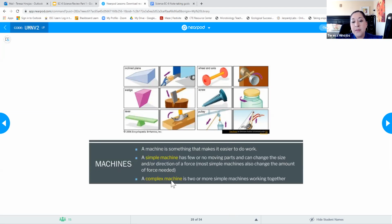So then when we talk about a complex machine, it's basically just 2 or more simple machines. So like a bike, for example, would be a complex machine because it's got wheel and axles. It's going to have pulleys on there, right? It's going to have different things.